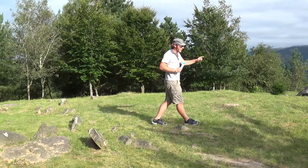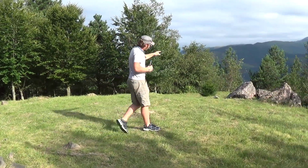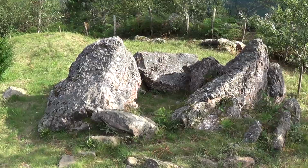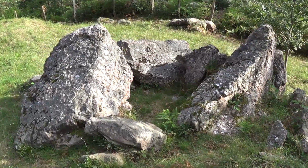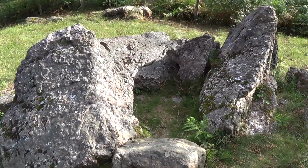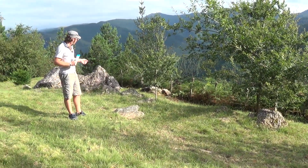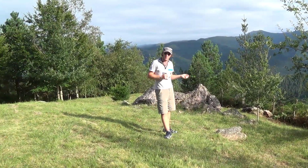And over here there are a couple of dolmen. This one here is the most obvious one. It's obviously been destroyed, but you can see the obvious orthostats and the capstone. And then there's also some over here that are in complete ruins, but the reason we think it's a dolmen is because it seems to be made out of a different type of stone.